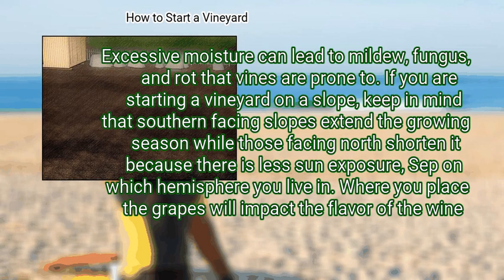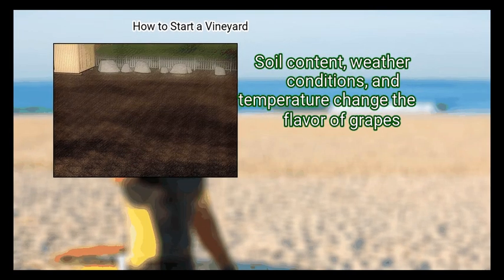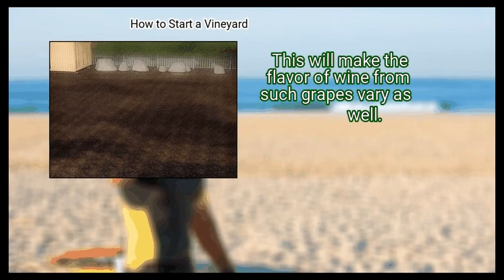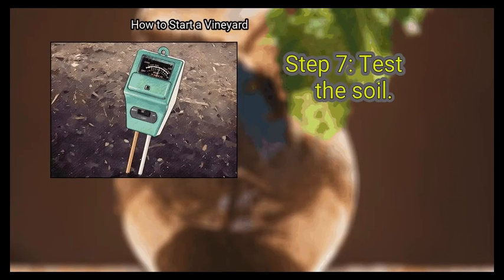Where you place the grapes will impact the flavor of the wine. Soil content, weather conditions, and temperature change the flavor of grapes. This will make the flavor of wine from such grapes vary as well. Finally, test the soil.